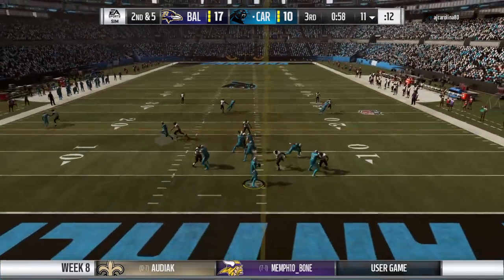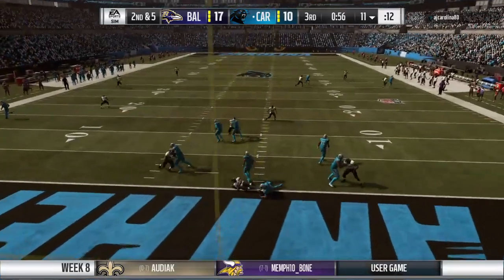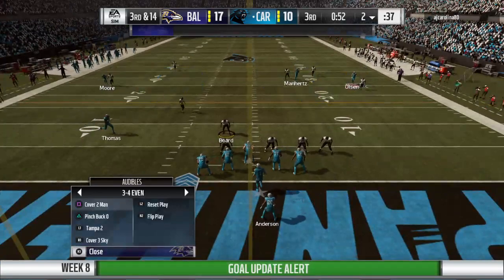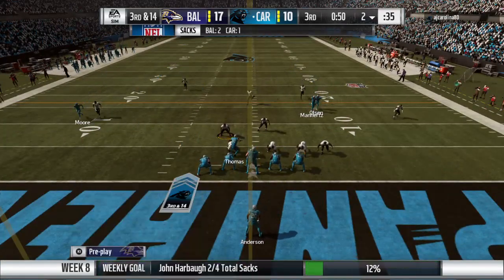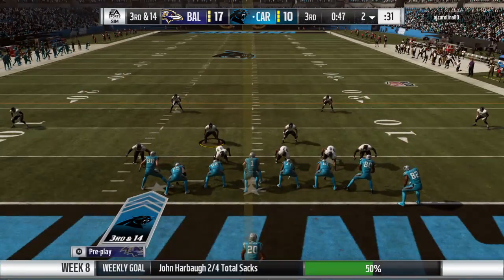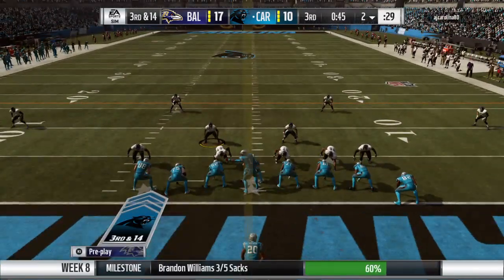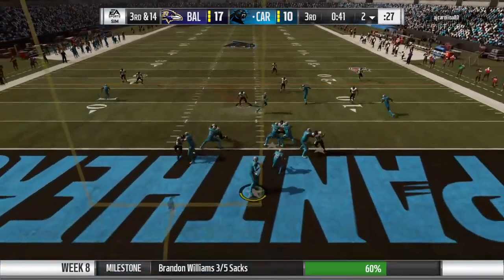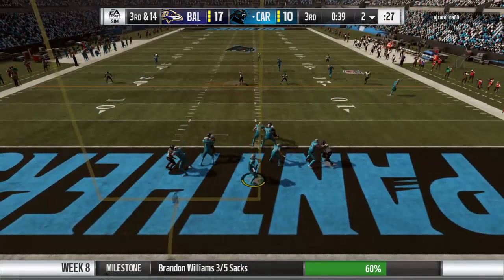Off play action, Newton. And they get to Newton and take him down for the sack. So one quick, easy analysis about why they've struggled so far: they keep putting themselves in 3rd and long situations. They just took another sack right there. And the offensive film session tomorrow may be a little longer than it normally is. Not a lot of positive grades will be handed out thus far.